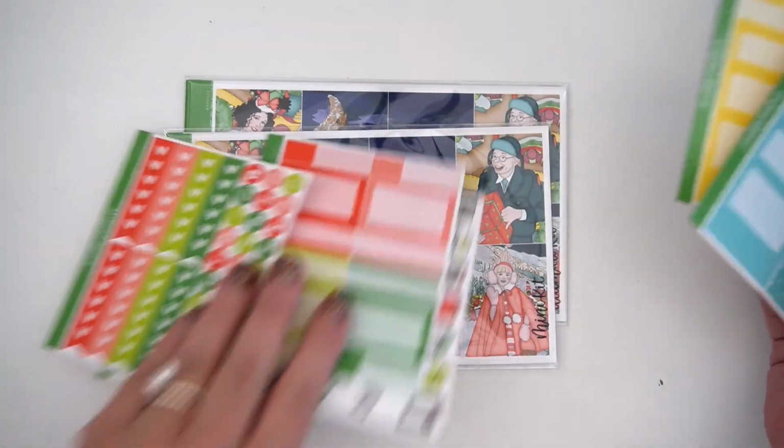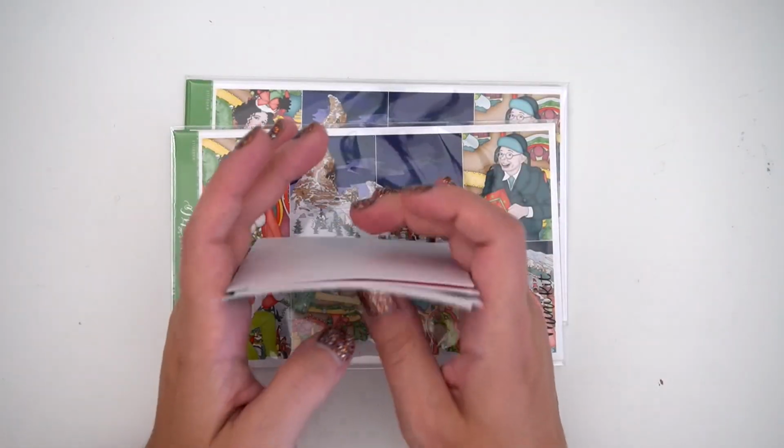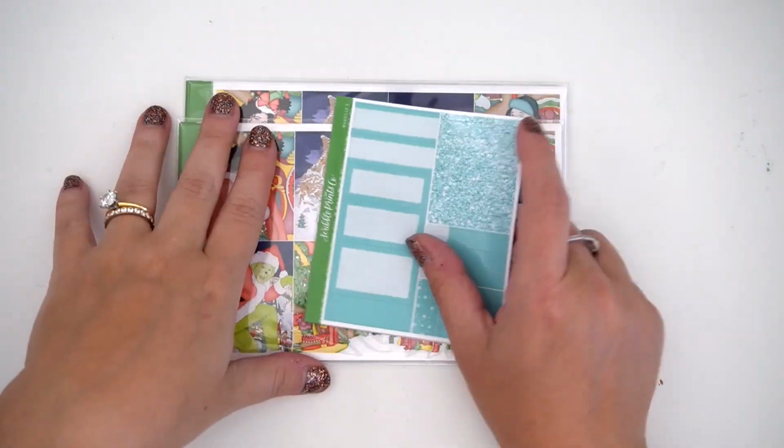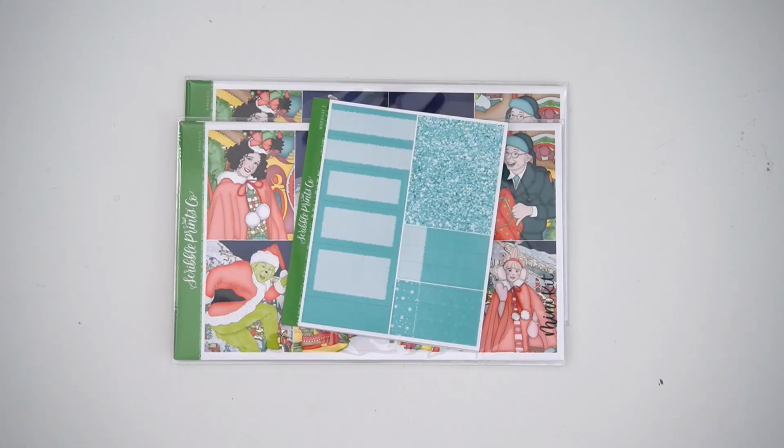So kind of like choose your own adventure here, but let me know, do you want to just see the full boxes and keep it more of a mystery, more surprise, or do you want to see the whole flip through from now on? I really don't care either way. So you let me know.